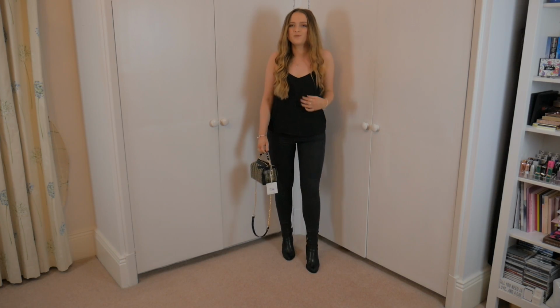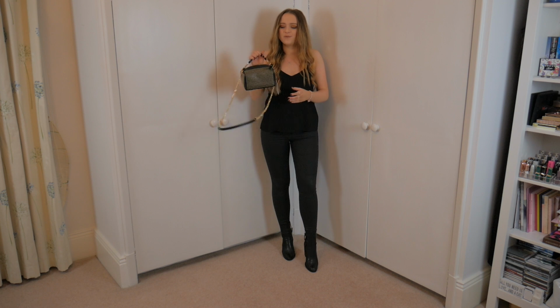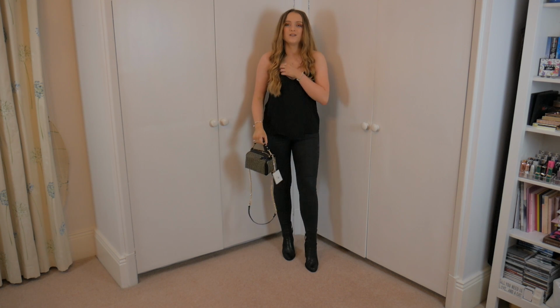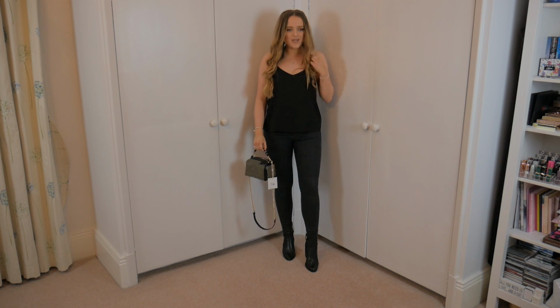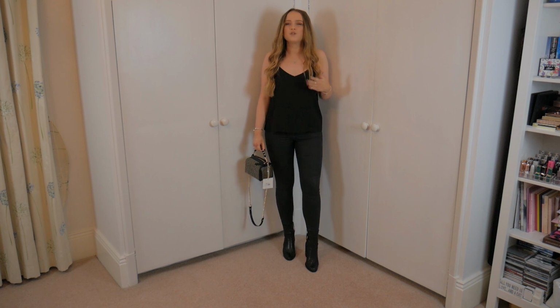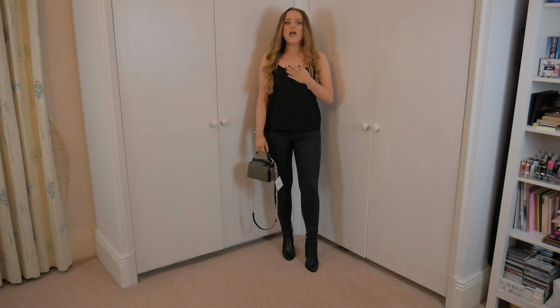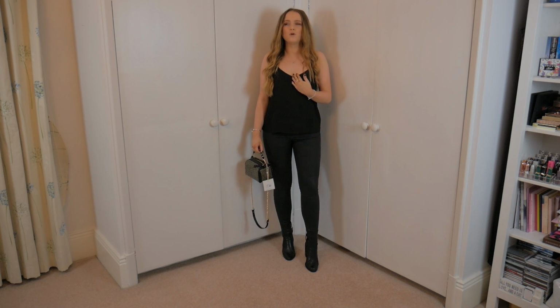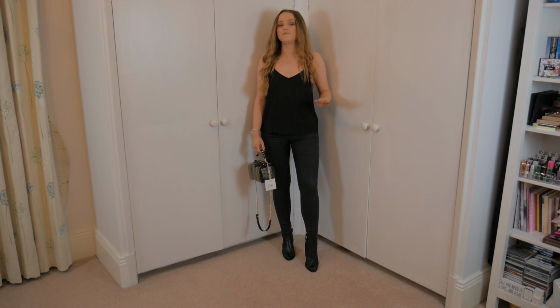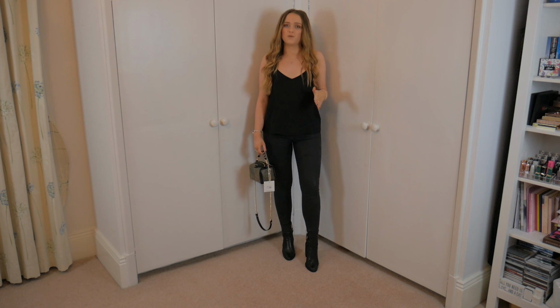So here I've just popped on the black cami, and I've also picked up the gold studded box bag, which I actually quite like carried as a little top handle. But yeah, the cami is nice, and it is quite a nice thick material. It has a sort of double layer, so it doesn't feel too sheer when you're not wearing a bra. Personally, it is a little bit more low cut than I expected, so I'm not too sure on the fit. However, I'm definitely glad that I went for the 8 over the 10, because I think the 10 would have just been way too big without a bra.